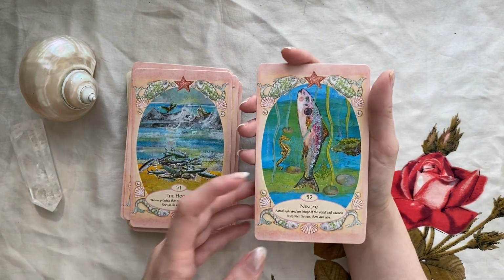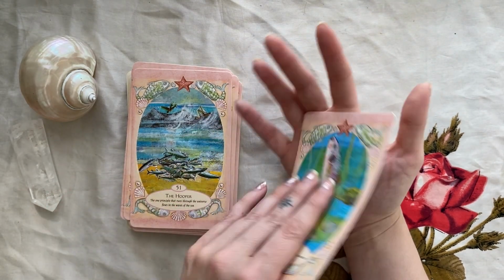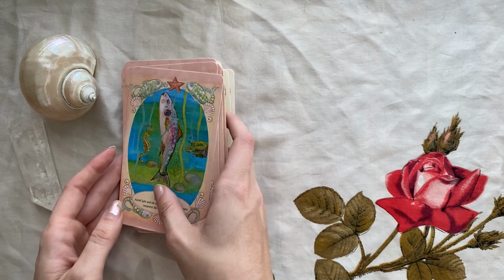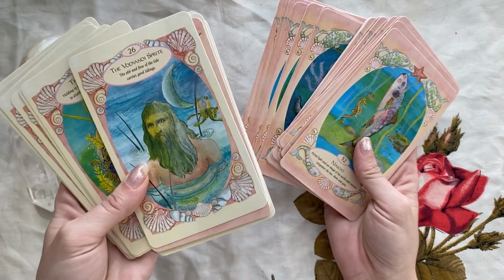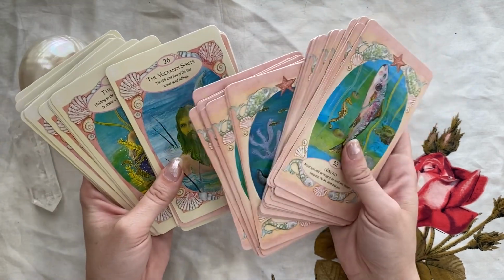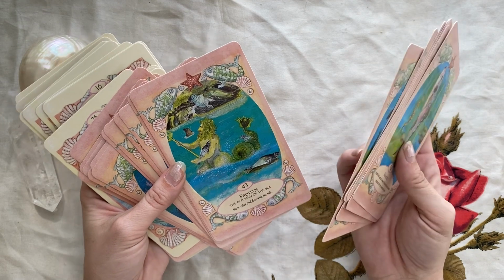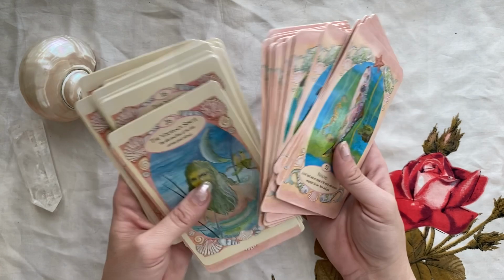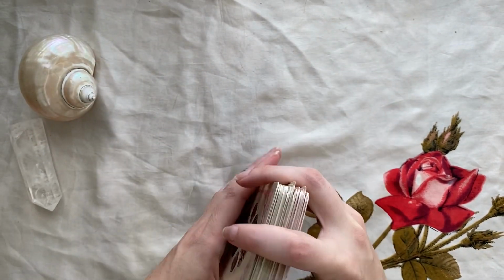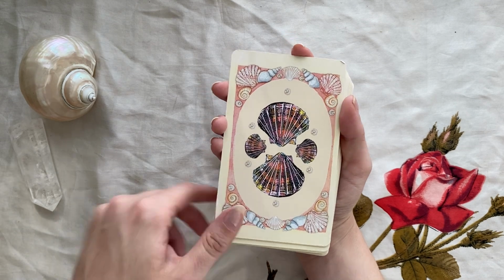I like the messages. I've yet to really go through it. It is kind of warped, but yeah, I don't know. I'm really happy with this purchase. It's half mer people and half animal creatures. I don't know. I'm gonna have to look it up. I'm gonna have to use it more, but aesthetically I'm really happy with it, and it's like a little gem.